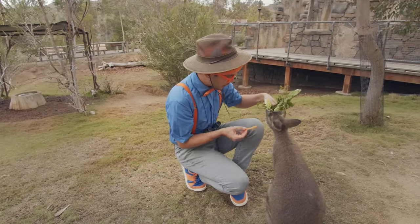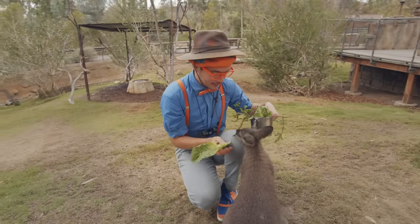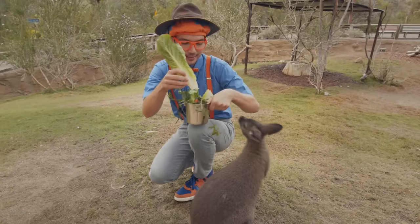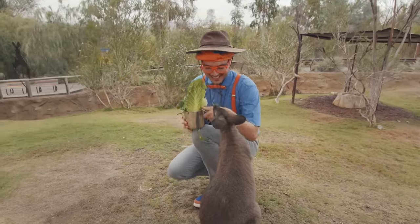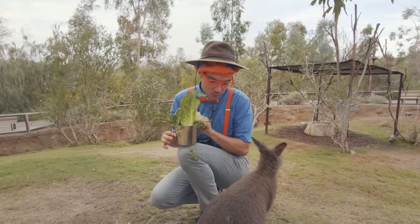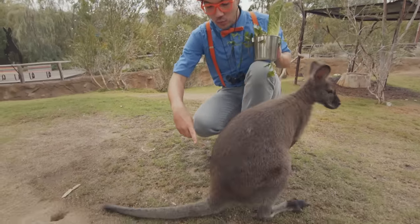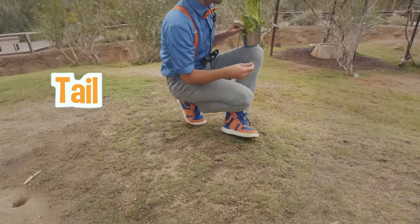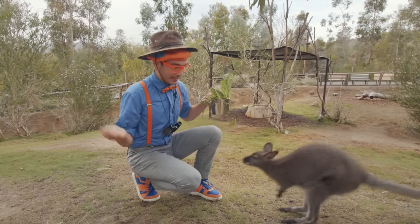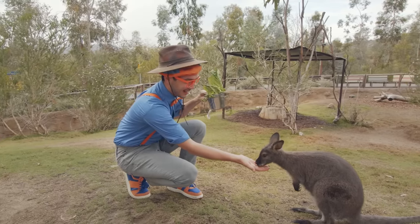Whoa, you want a sweet potato? Do you want some lettuce? Took a little nibble. I think she wants some treats. Okay, I'll give her another treat because she's being so good. Whoa, do you see this? Look, Bee has a really big tail. Hey, Bee. Whoa, did you see that? Yeah, Bee likes to hop. Hop, hop. Ooh, there's a treat.